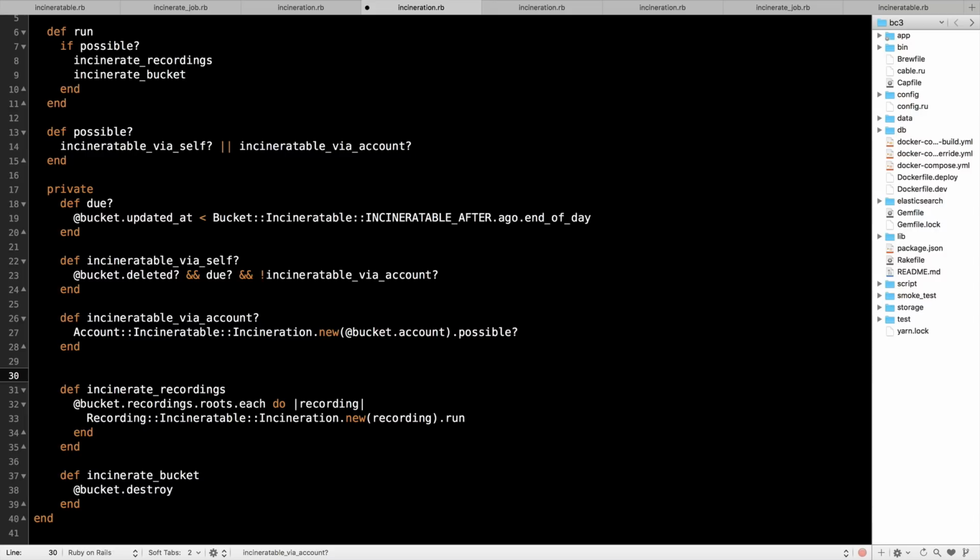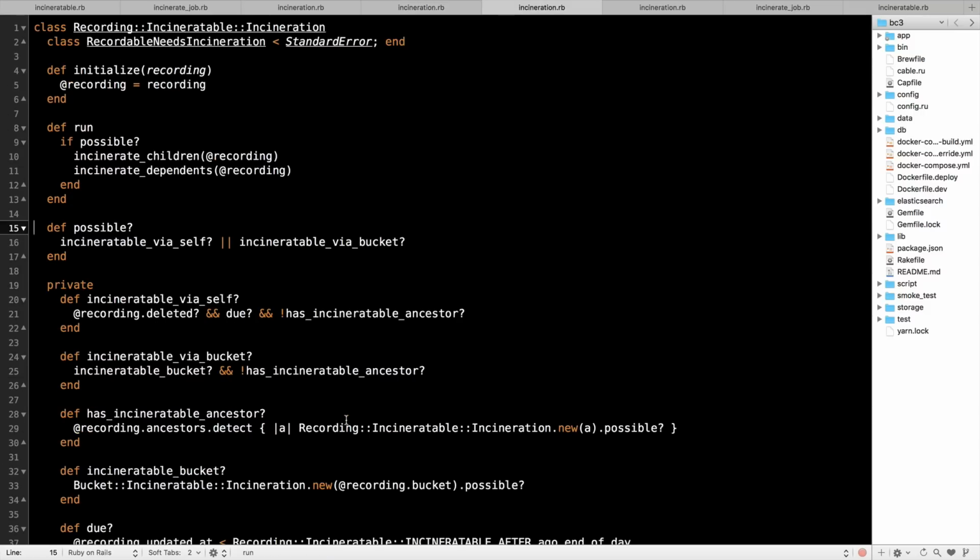We keep calling another incineration command object. So let's chase that further down. And now we're getting down into more sort of the full meat of the actual data. Again, the bucket itself, the project or the team, is again a bit more of a metadata. It's the name of the project, but it doesn't contain any of the actual data, such as the messages or the to-dos or the uploaded files or any of these other things that we have in Basecamp. But the recordings themselves do. So this is where we hit the actual data, the actual content that we're trying to delete.